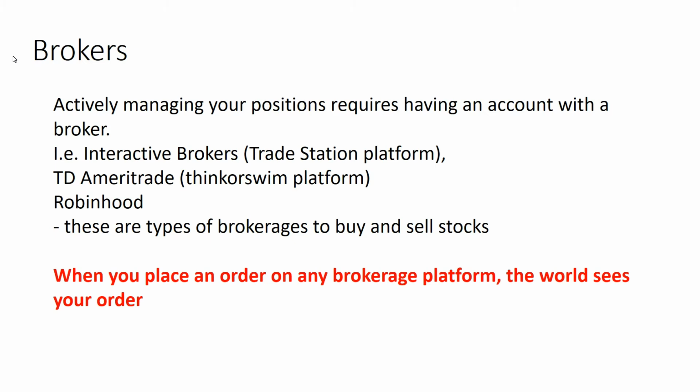They have a platform, and it's TradeStation, and it's a good platform. I don't use the platform very much at all. I actually think the Thinkorswim platform that TD Ameritrade has is a better platform. But I myself am aligned with Interactive Brokers, and for reasons that I'm going to get into right now.